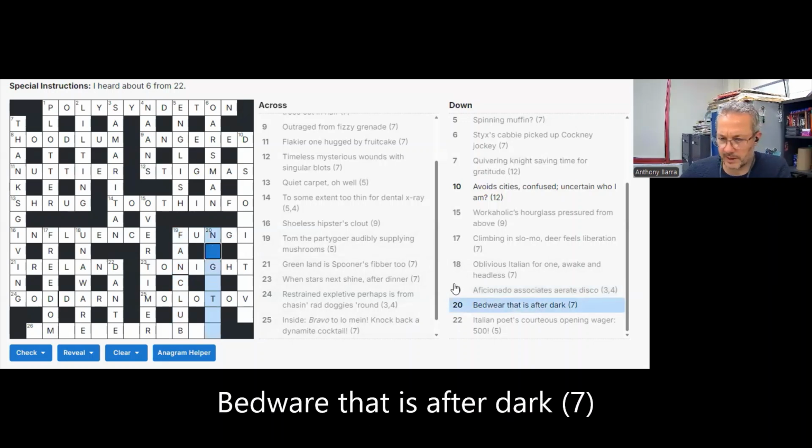20 down, bedwear that is after dark. So after dark could be night, and bedwear is the definition. So we're looking for something that means bedwear. And if you say IE, that's an abbreviation of that is. So that is comes after night. So we got IE for that is. After, that means it's following a word for dark, and night is a word for dark. And collectively, this means bedwear, nighty.